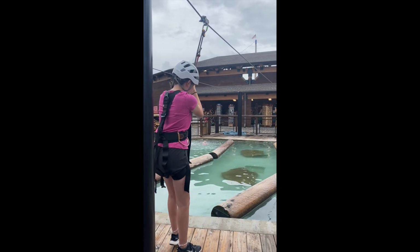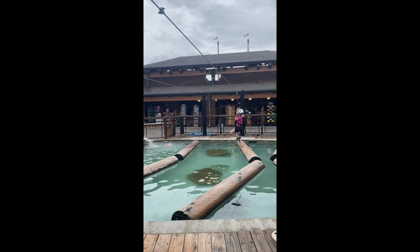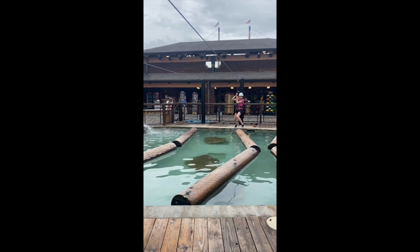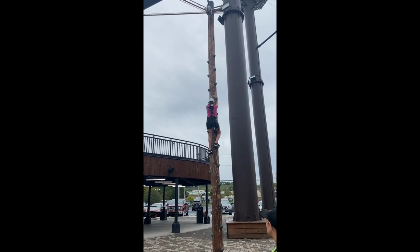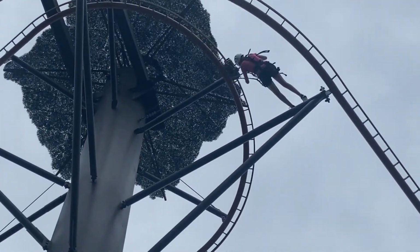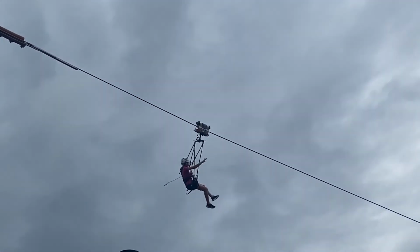After we ate at Puckett's, we went to the Lumberjack Feud, and we did a lot of different obstacle courses. We did the ropes course with a pie, and it was very scary, but it was so much fun. We ran across the logs. My brother and I raced climbing up a post, and then we went on their roller coaster or zip line. It was amazing. If you want a thrill, definitely go to the Lumberjack Feud. And then afterwards, you get to see a funny show.